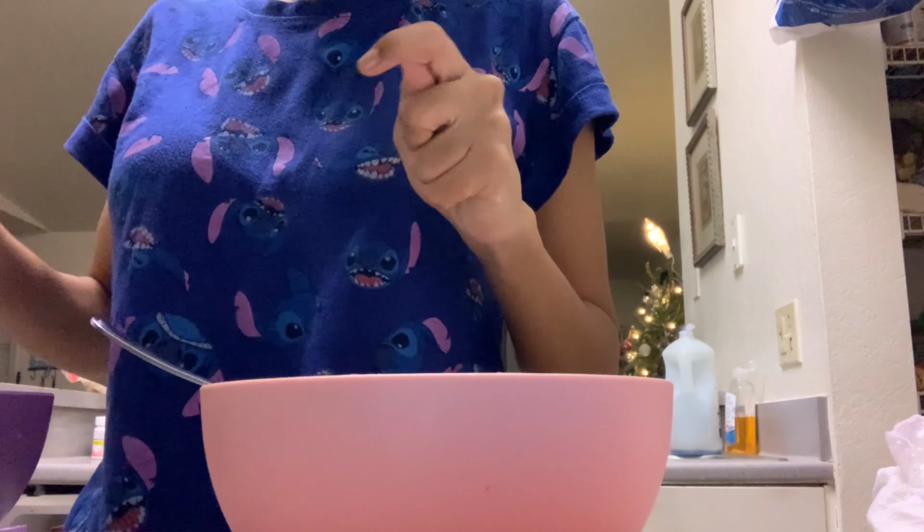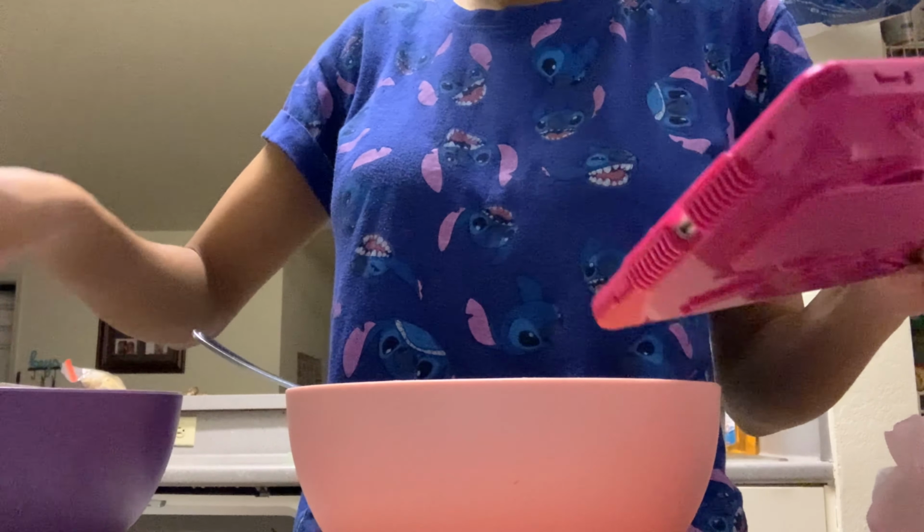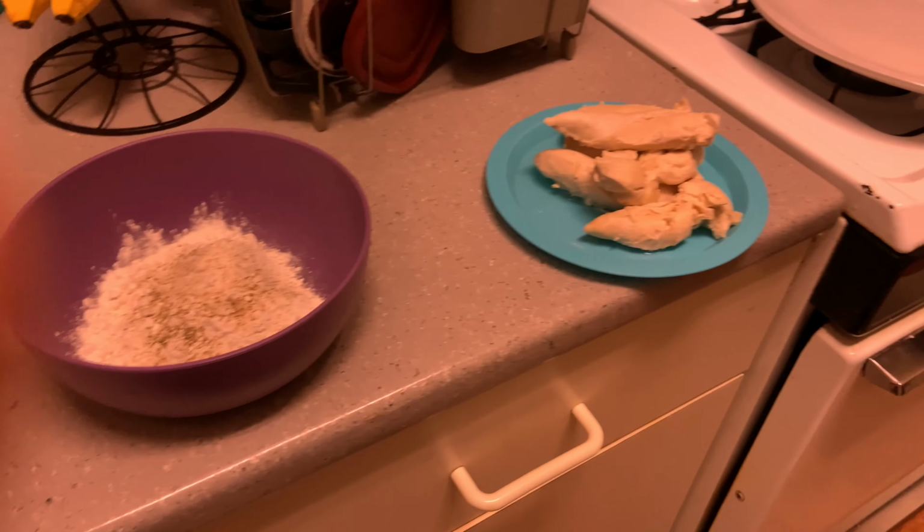So I have the eggs. And I have the flour, salt, pepper. I think I put Parmesan cheese in it. The last ingredient. The last ingredient was Parmesan cheese.